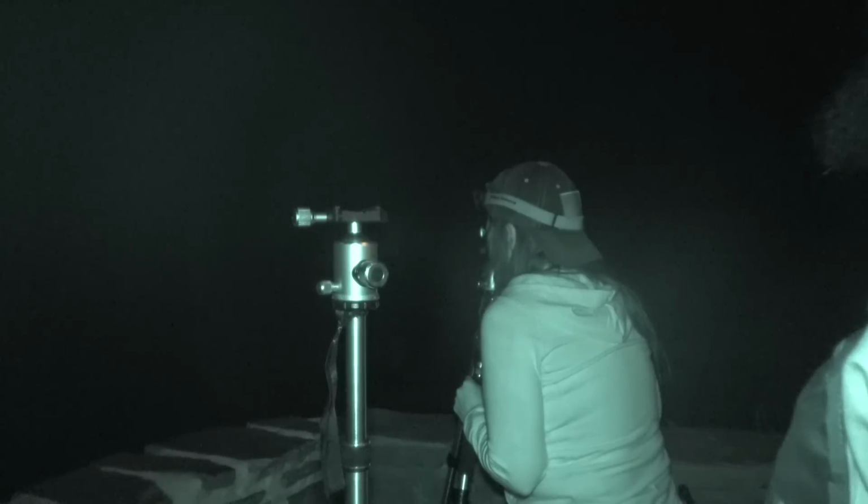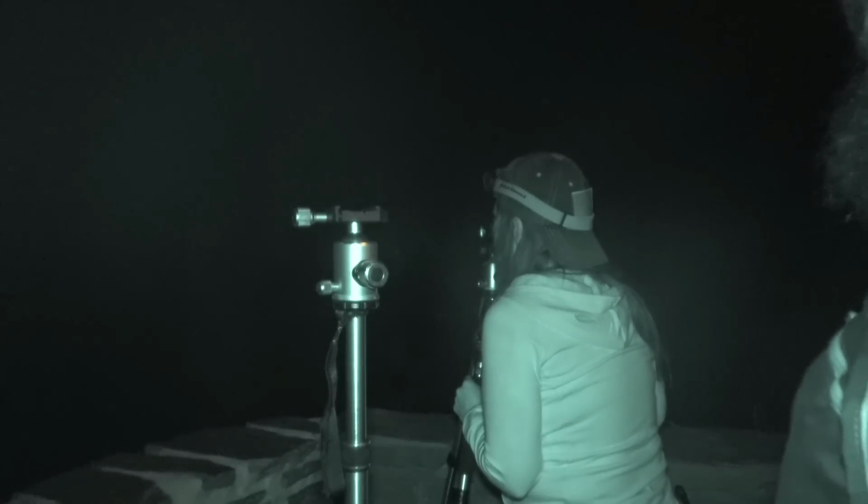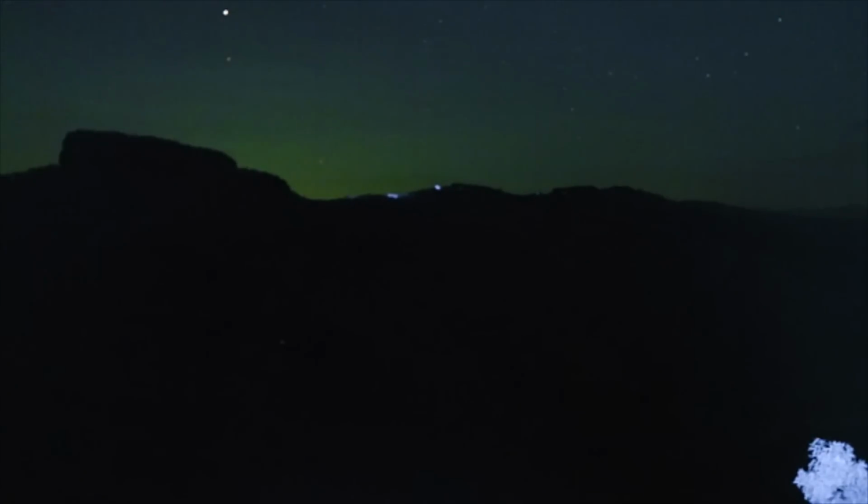But look at that one. That one's up in the air. That was way above the ridge right there. There was one earlier that was very bright and very high. Okay. The top of the mountain is lighting up in a wide pattern. Have you seen that, Luca? On the left side.